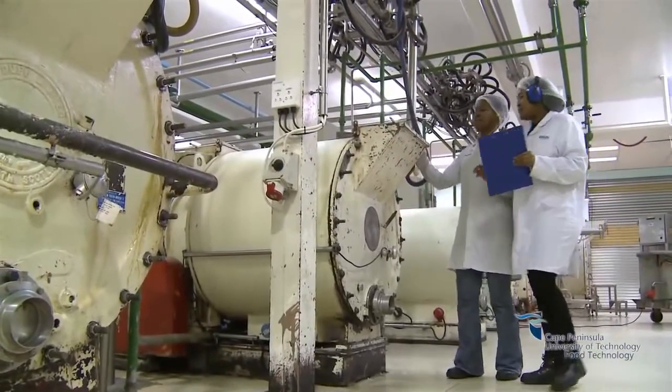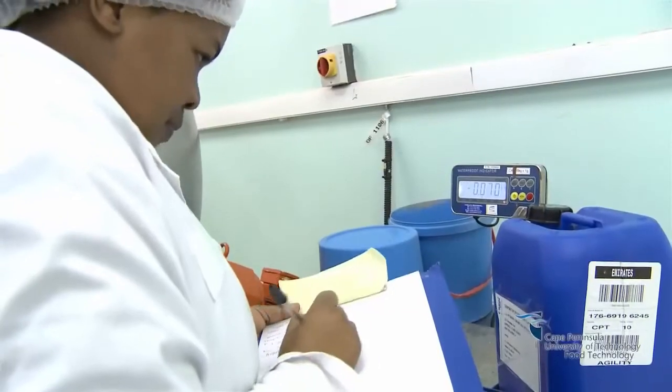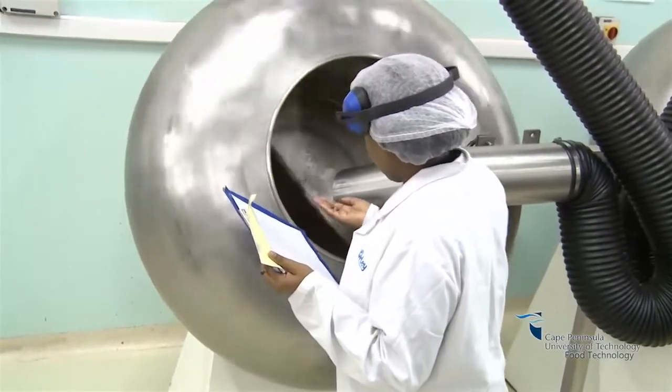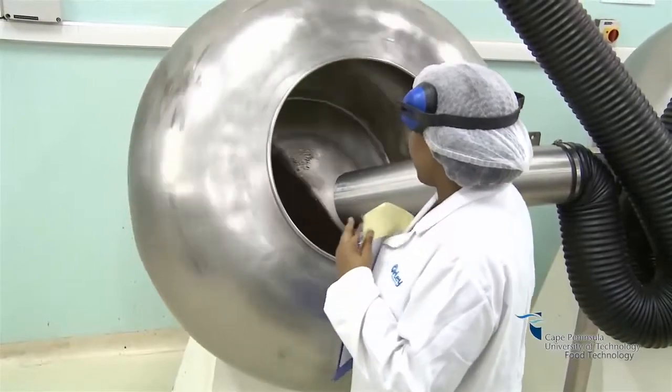I want to do auditing. So that's like going to different companies and actually having to audit them and check that they're making sure that all the regulations are met and making sure that the food is safe. And yeah, I really like to be doing that.